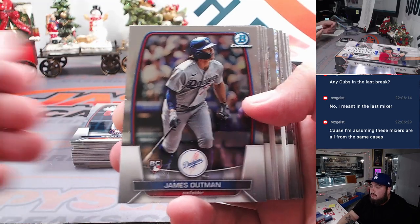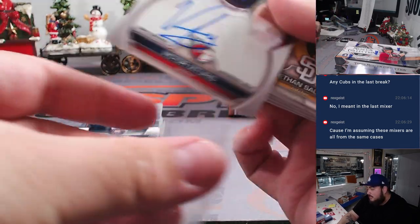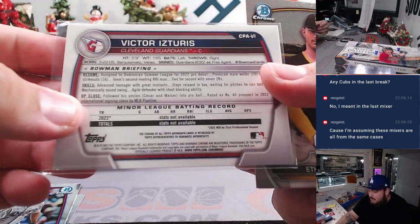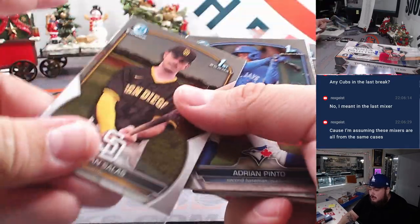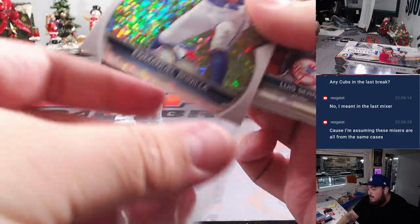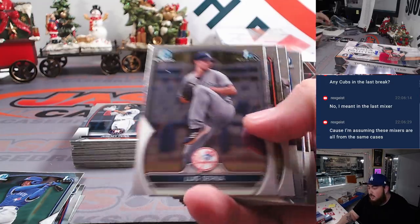Here we go. And Victor is Taurus. That's Cesar is Taurus. Is a nephew, I want to say. There's another Ethan Salas. We got Emmanuel Bonilla. Nice one there. He's like 16 years old. Out of 299.